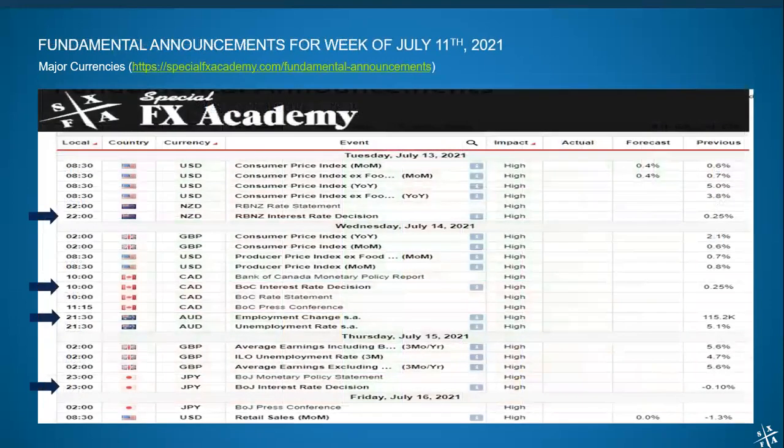Fundamental announcements for this week. We've got the Reserve Bank of New Zealand's interest rate decision on Tuesday evening. We've got the Canadian interest rate decision Wednesday morning and the employment change out of Australia that evening. On Thursday, we have the Bank of Japan's interest rate decision, which we are going to trade live. All the ones with the arrows on it are being traded live.